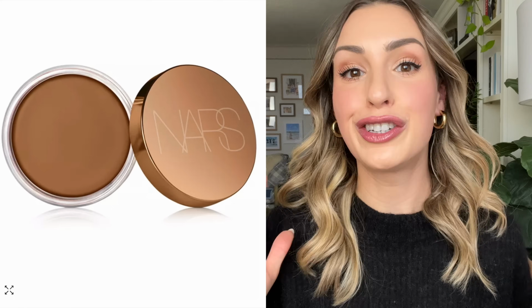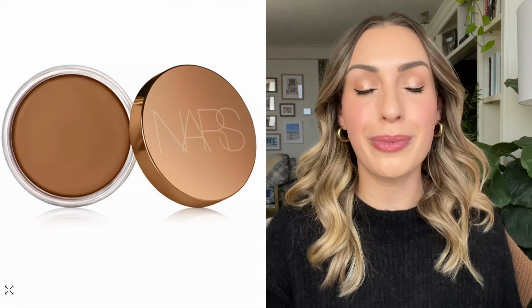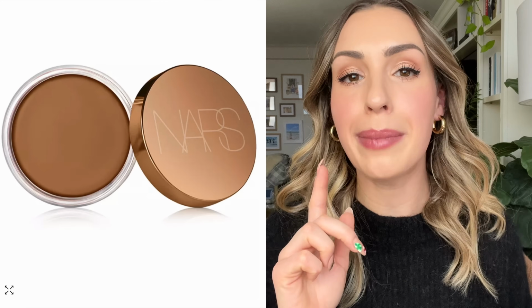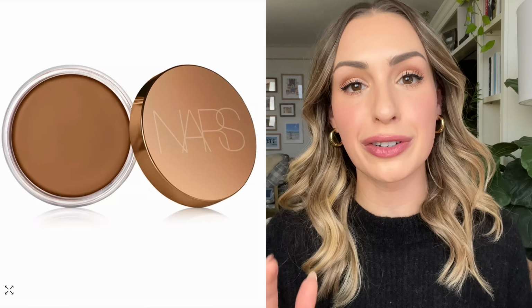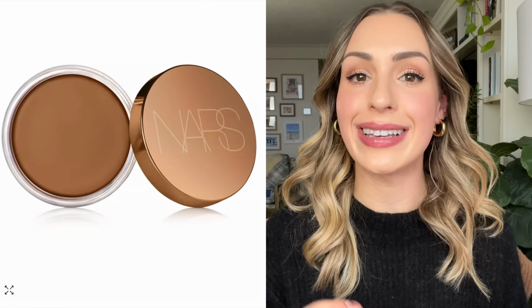Last year, I was really into cream bronzers. It was the year of cream bronzers. I did a cream bronzer ranking, and my opinions about those bronzers, these that were my favorites, still stand. I still would say that these are my favorites when it comes to a cream formula, but I haven't been using these that much this year.